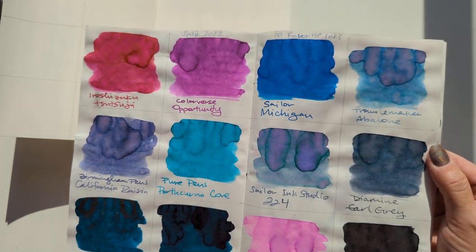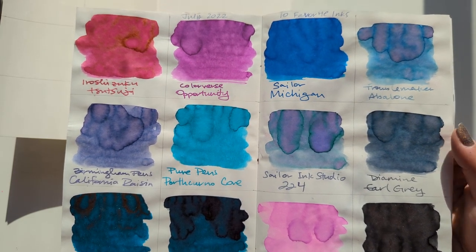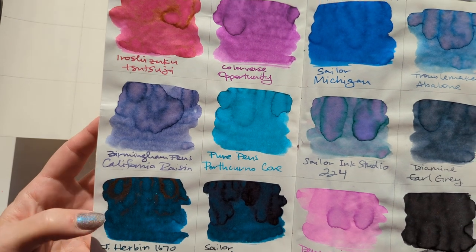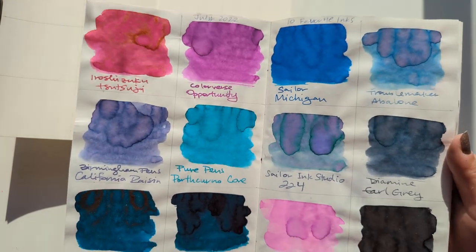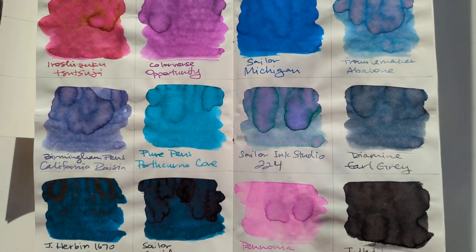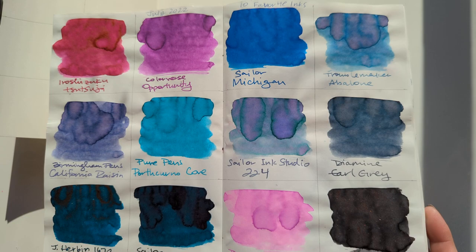So here is, as a review, the colors I picked in July 2022. We have Iroshizuku Tsutsuji, Colorverse Opportunity, Birmingham Pins, California Raisin, Pure Pins, Porthcurno Cove, Herbin 1670 Emerald of Chivor, Sailor California, Sailor Michigan, Troublemaker Abalone, Sailoring Studio 224, Diamine Earl Grey, and my two honorable mentions were Pannonia Abigail and Jacques Herbin Shogun. Now, I didn't own either of these at the time.